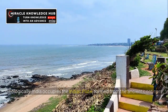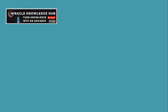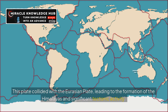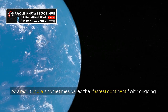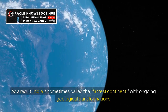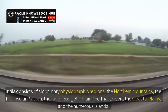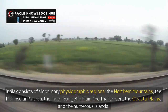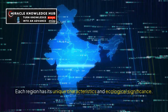Geologically, India occupies the Indian Plate, formed from the ancient continent of Gondwanaland. This plate collided with the Eurasian Plate, leading to the formation of the Himalayas and significant tectonic activity. As a result, India is sometimes called the fastest continent, with ongoing geological transformations. India consists of 6 primary physiographic regions: the northern mountains, the peninsular plateau, the Indo-Gangetic Plain, the Thar Desert, the coastal plains, and the numerous islands. Each region has its unique characteristics and ecological significance.